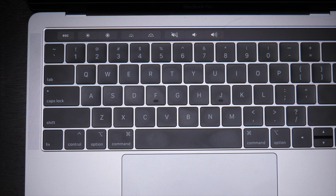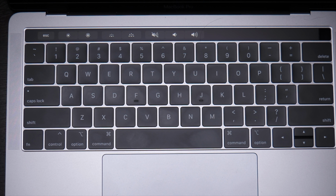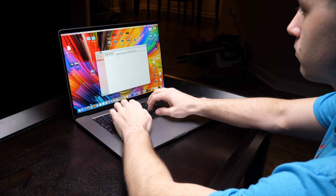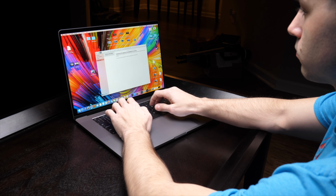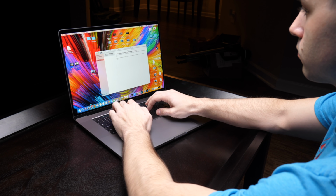The keyboard. Apple's caught flak the last couple of years for using this butterfly keyboard that you can see on my MacBook Pro 13-inch. I personally have never had a problem with it, but I've also personally never had one fail. However, I do know people that have had serious, and I typed that in caps in the script, so you know it's a real serious problem. They've had real issues with the keyboard, necessitating several replacements. I mean, that's tough when you need to get back up to speed and something breaks. And if you're traveling, you're on the go, you may not have the time to get it replaced.